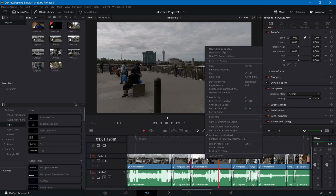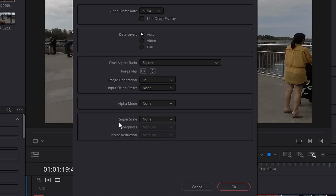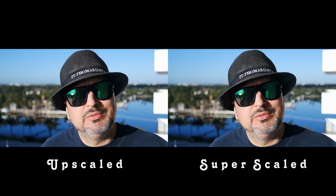But if you're more of a stickler for resolution and quality like I am, you can do better by super scaling your footage before upscaling it, and you'll see a much better result with your footage in 4K once it's been upscaled and rendered. Here, let me show you. Now, this is an example of a clip that has been upscaled versus one that has been super scaled and then upscaled. Now, I think the difference is very noticeable in my opinion.